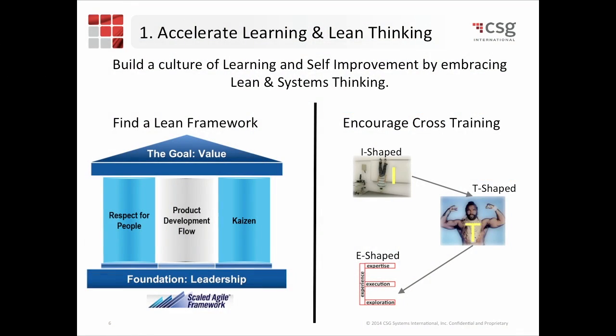So we found a lean framework, and the framework we've adopted is called SAFe, or the Scaled Agile Framework. You may have heard about it. We used this and trained 2,200 people in our organization in lean thinking techniques. You'll see the pillars there: respect for people, incredibly important.